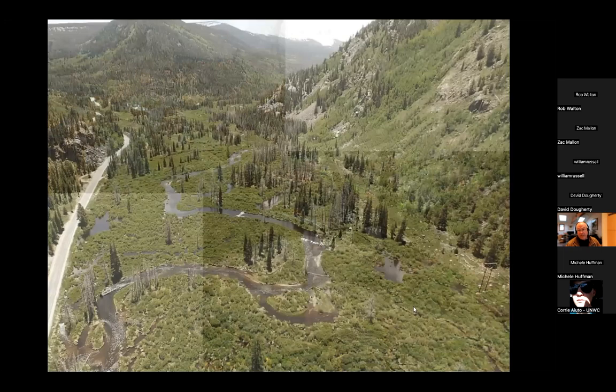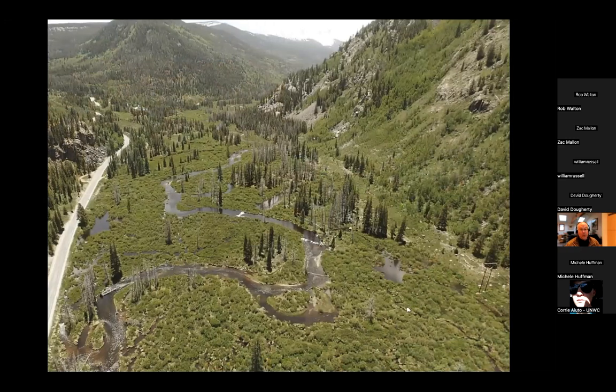And it's kind of easy to see in the perfect, really good examples. This is a healthy riverscape. It's not just the stream and the river channel, it's the entire floodplain that is connected. It's all part of the river.